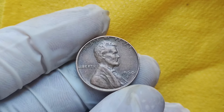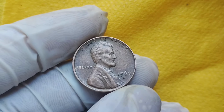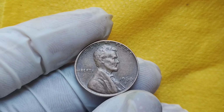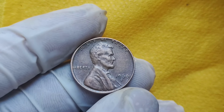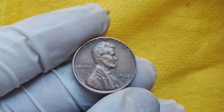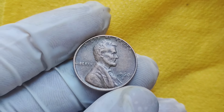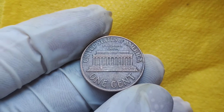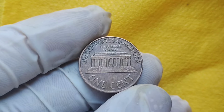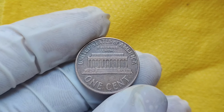Now, before you start tearing apart your couch cushions looking for one, let me walk you through why this little guy is so special, what makes it worth a fortune, and how you can spot one if you're lucky enough to have one in your collection. And stick around because I have a hilarious and slightly embarrassing story about a time I almost threw away a valuable coin. Trust me, you won't want to miss it.